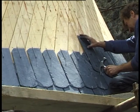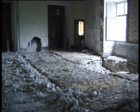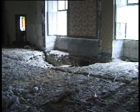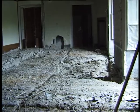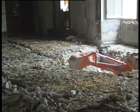Each tile is cut according to the circumference of the cone. The tile is held in place by a single hook. We are on the 2nd floor above the former guardroom. The vaulted ceiling dated from either the 17th or 18th century. It held all the weight of floors above.